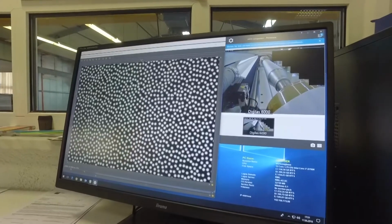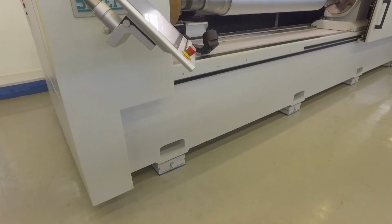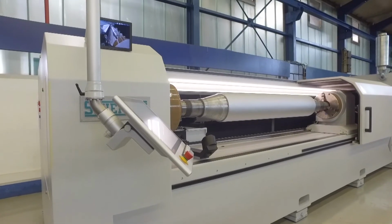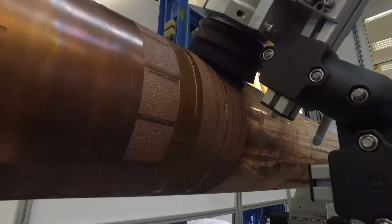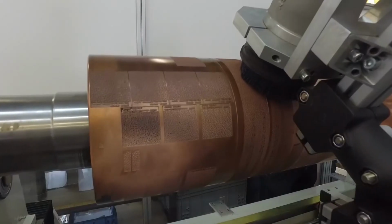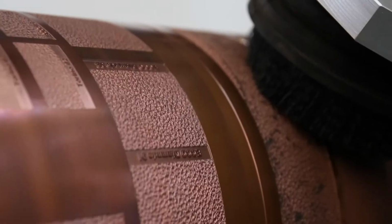Another advantage I would like to point out is that the facility can run unmanned for 24 hours. In principle, laser technology is also used by our competitors. However, thanks to the quadruple, or in the future maybe octuple laser technology, we are considerably faster. And not to forget, our engravings are considerably more precise as well.